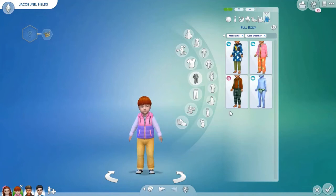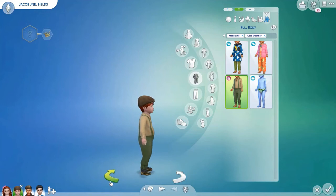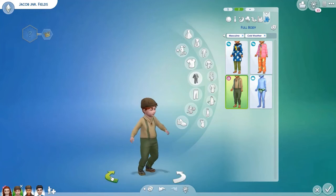And cold weather, this is what the game gave him. This is what I gave him. Again, his party hat makes an appearance. And then this is an outfit from, I think, the Free Holiday expansion thingamabob. And it is a really cute outfit that I don't use often enough. So there we go. That is Jacob Jr., all set for the 1900s.